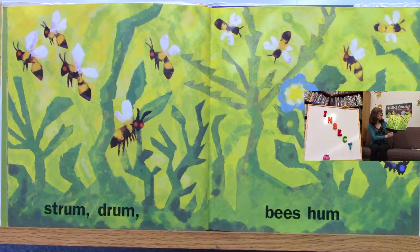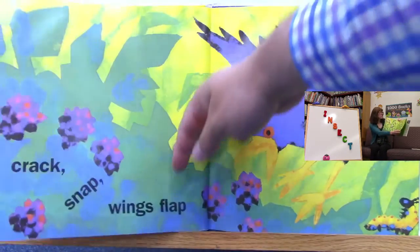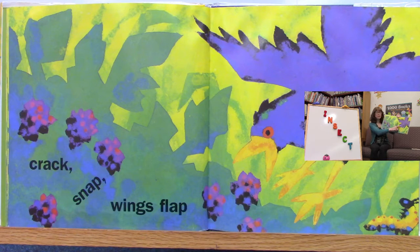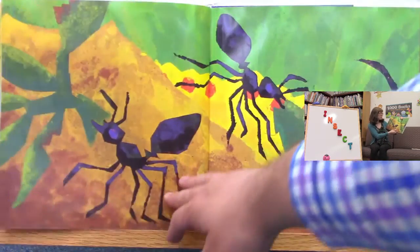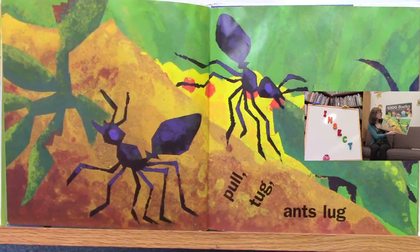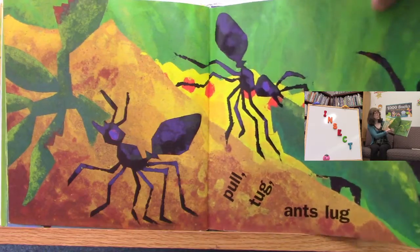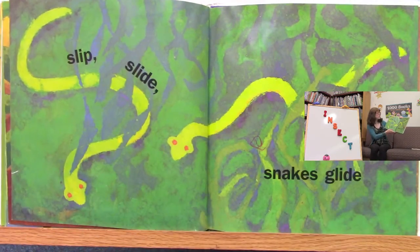Strum and drum. The bees all hum. We hear them buzzing along. Buzz, buzz, buzz they go. Crack, snap. Wings. Oh, the wings are flapping. Wings flap. Pull and tug. Look at the ants. The ants start to rub. They're carrying things all around, above ground and below.